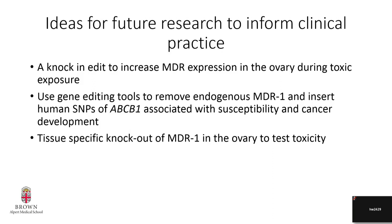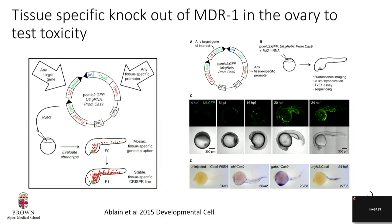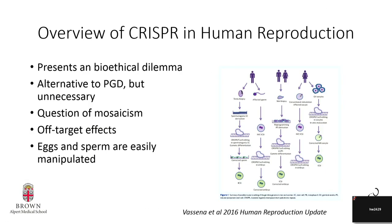And listening to this workshop, I have hope that maybe we can do that in a tissue-specific way. So also a tissue-specific knockout of MDR1 to test different toxicants in the ovary would be very exciting to do. This has already been done in zebrafish, and what they did is they used a tissue-specific promoter. And so it seems like it's possible to do. Not sure yet how we would do it in a mouse, and I invite your ideas and collaboration.